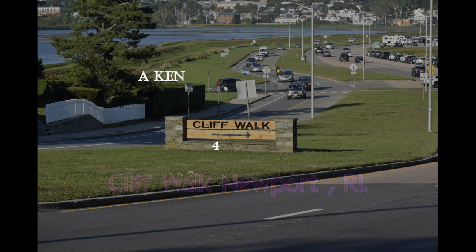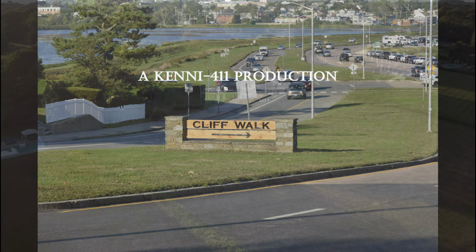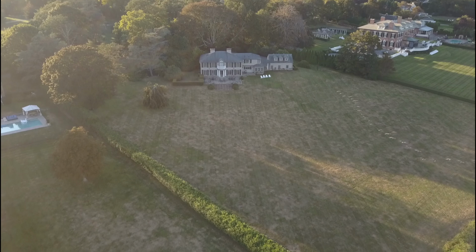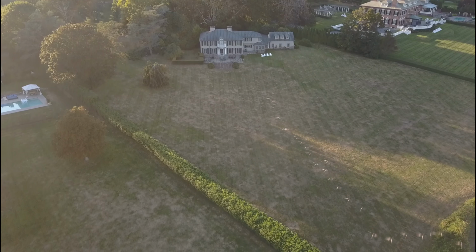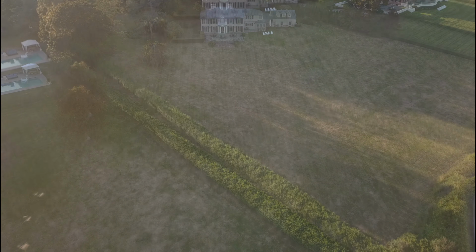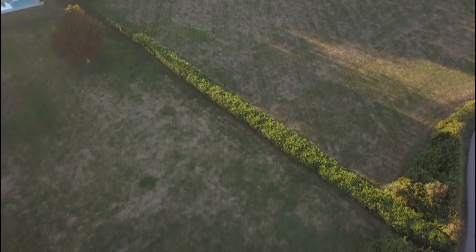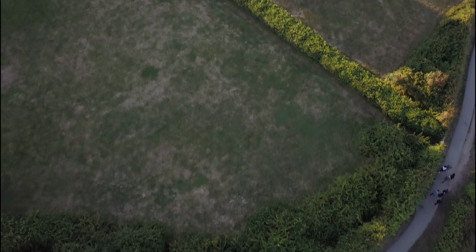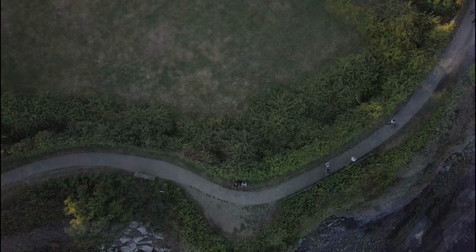So here is a short video. This is the cliff walk in Newport, Rhode Island. This is a flyover, my Mavic Pro Drone, right over the cliff walk and over the bay around Easton's Beach. Here I was lucky to get some migrating geese in the frame. That made the shot really nice.